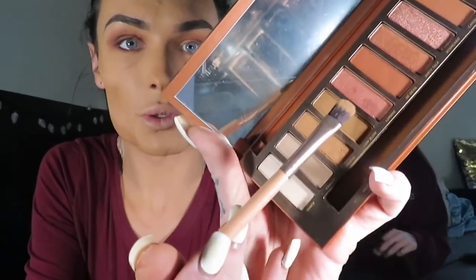And then I'm going to be taking this flat packer brush. This is by BH Cosmetics, and it's the number 8. And I'm going to be taking this color called Lumbre, this one right here, this kind of shimmery. And I'm going to put that on my lid and on the inner corners, just to get a little shimmer.